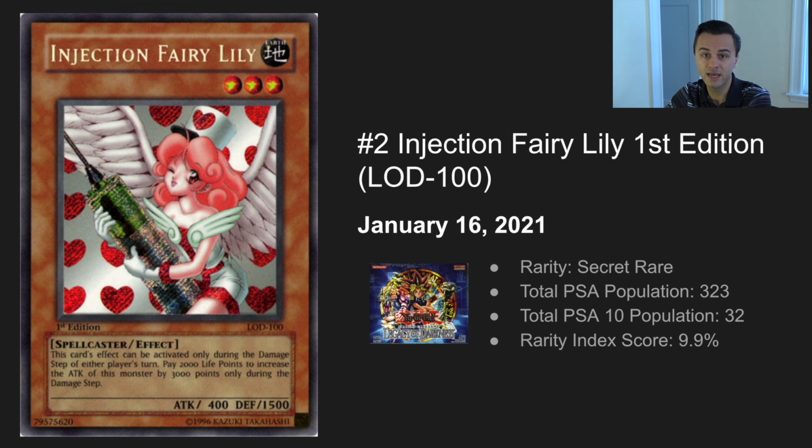It doesn't really cost that much. It's $8 to $10 if you do a big volume submission. May as well, it's worth a try, right? Just keep regrading it until you get a 10. I think that's what's going on here with the injection fairy lilies. I don't think there's 323 independent copies of this thing that people are grading. It could even be half of that. It could be 150 or 180 of these things that people just keep regrading over and over and over.